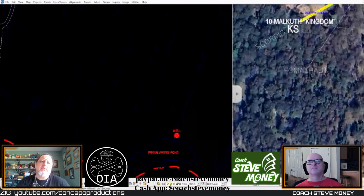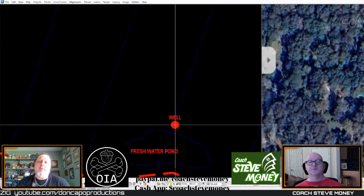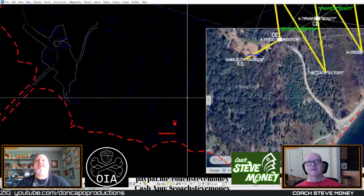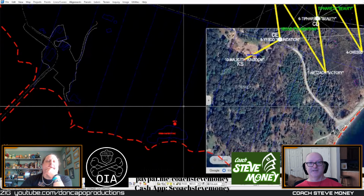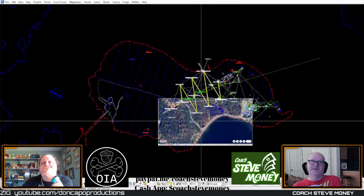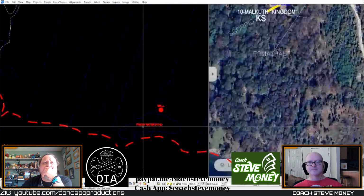What else? Oh, here's the freshwater well by the freshwater pond, which we never really... Lot 26? Yes. The one that doesn't freeze when everything else freezes. Yeah. And has high silver content. And has high silver content, yes. And we haven't revisited that. No, we've never been back there.